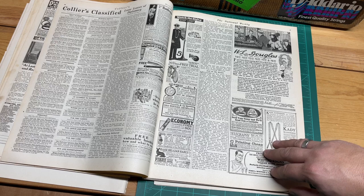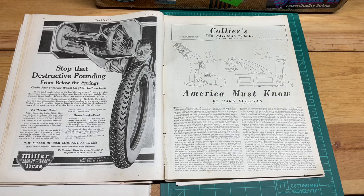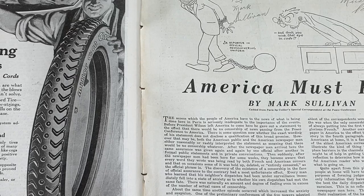There's like a bank ad up here. And then you go into a shoe advertisement. All right, so we have Miller Tires. I heard somebody else say this too on YouTube, and the name's drawing a blank right now, but the quality, right? The quality of the ad.